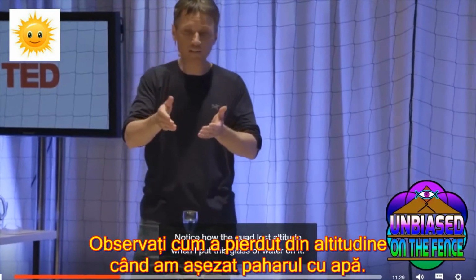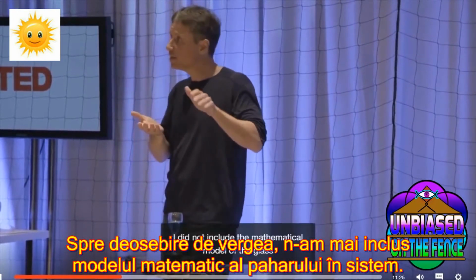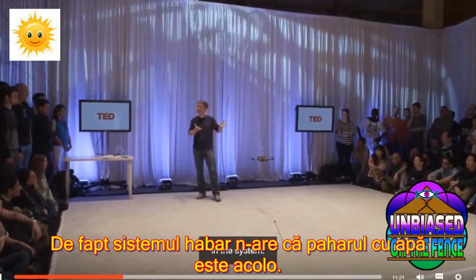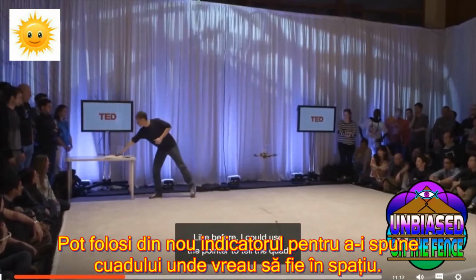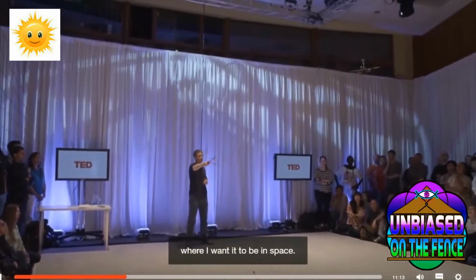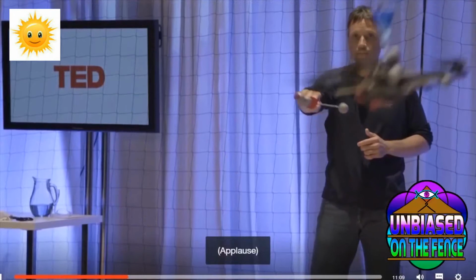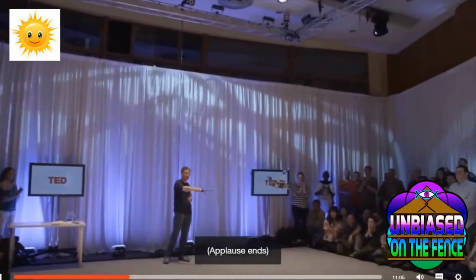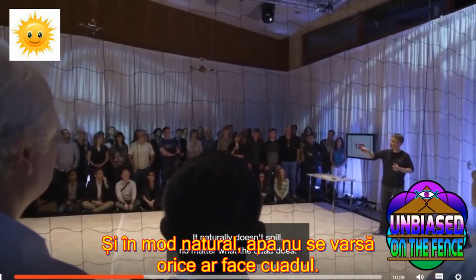Notice how the quad lost altitude when I put this glass of water on it. Unlike the balancing pole, I did not include the mathematical model of the glass in the system. In fact, the system doesn't even know that the glass of water is there. Like before, I can use the pointer to tell the quad where I want to be in space. It naturally doesn't spill, no matter what the quad does.